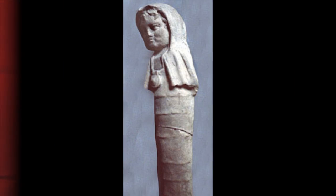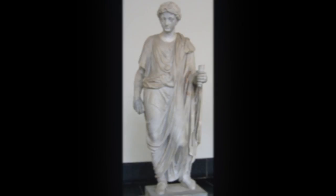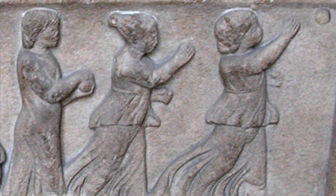The bulla would have been given to the child soon after he or she was born, on the day when they received their names. Boys would continue wearing the bulla until they were 16 years old and became citizens, while girls would wear their bulla until their wedding day.